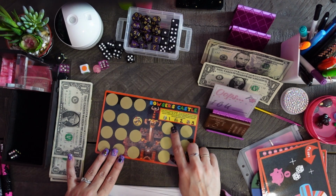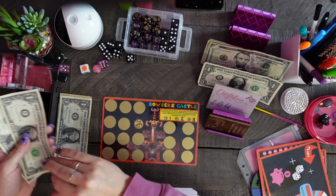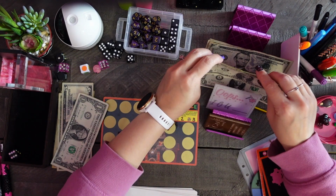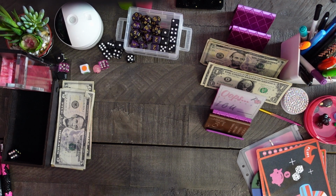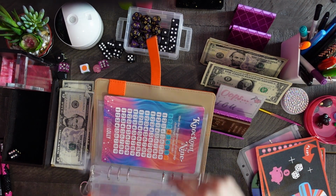And we got Bowser, which is 3. Of course we did. Oh, what am I doing? I only need to pay 3. So we're gonna put back 2, take a 5. Okay, we completed Mario. Let's see how far we can go before we run out.